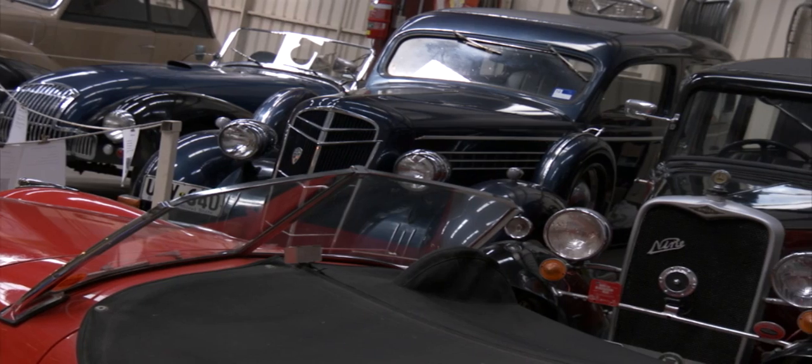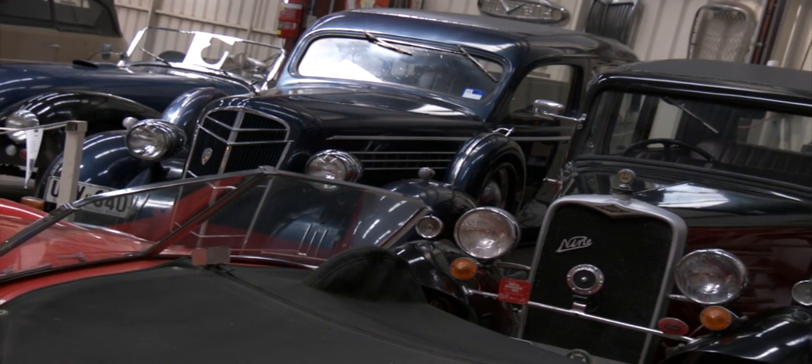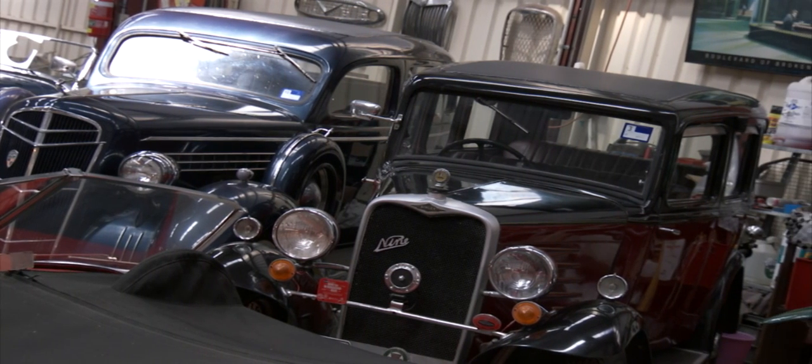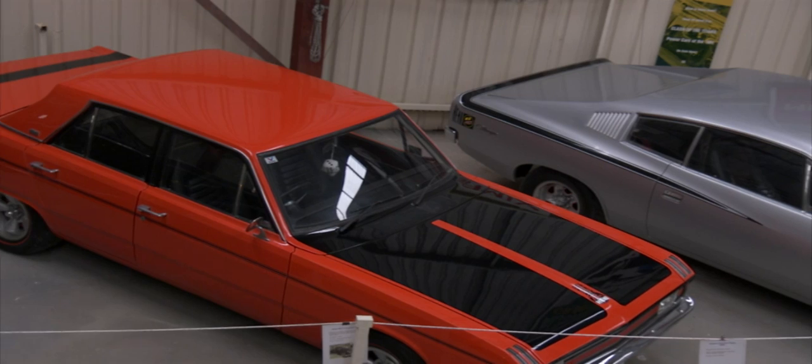And it seems Michael's passion for classic motor vehicles was a burning one, and what started out as a hobby soon developed into an obsession. The reason I bought a lot of these cars is that they were cars that I loved or my father had, or cars that I saw on the road and liked the look of.